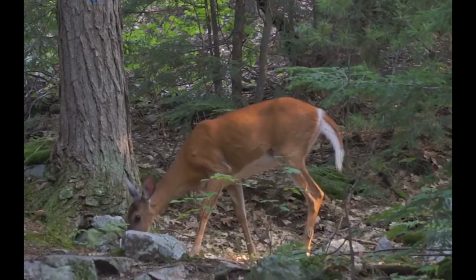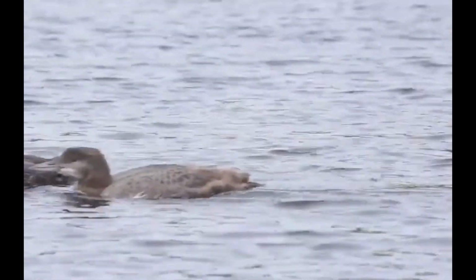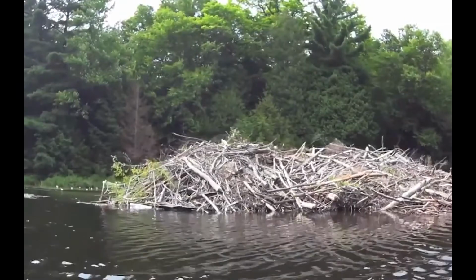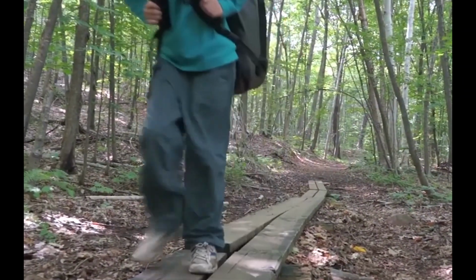A.Y. Jackson, one of the Group of Seven members, way back in the time, he loved painting this area. He was hiking or canoeing, portaging, whatever, into OSA Lake, and he met one of the lumber guys from the Spanish Lumber Company, and the guy said, hey, Jackson, we're going to log in here in a couple of years, and he just went frantic. He said, you can't do that.